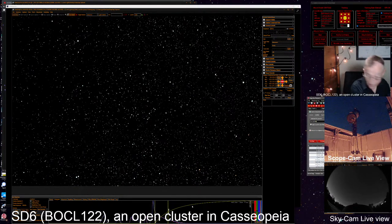Okay, let's read and find out. SD6. It's called Stock 2, S-T-O-C-K, Stock 2. It's a surprisingly bright and large open cluster about 2 degrees northwest of the Great Double Cluster.